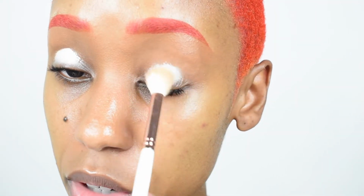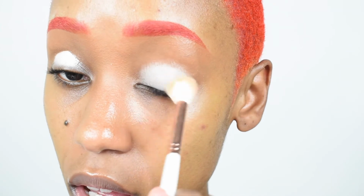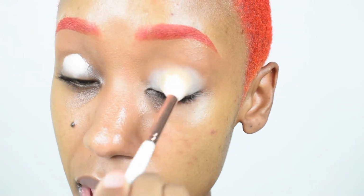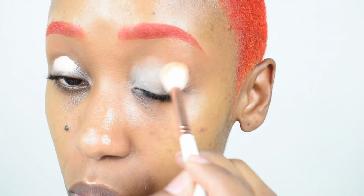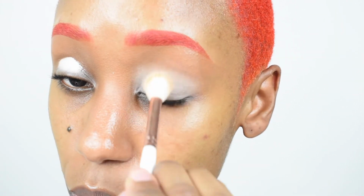My favorite primer from MAC is the Soft Ochre Paint Pot. It's actually not a primer, it's actually an eyeshadow. It's a cream eyeshadow, but they just work so well. It's my favorite primer to use on my brides, on my mature clients, especially people who live in humid and hot climates, or who are oily.